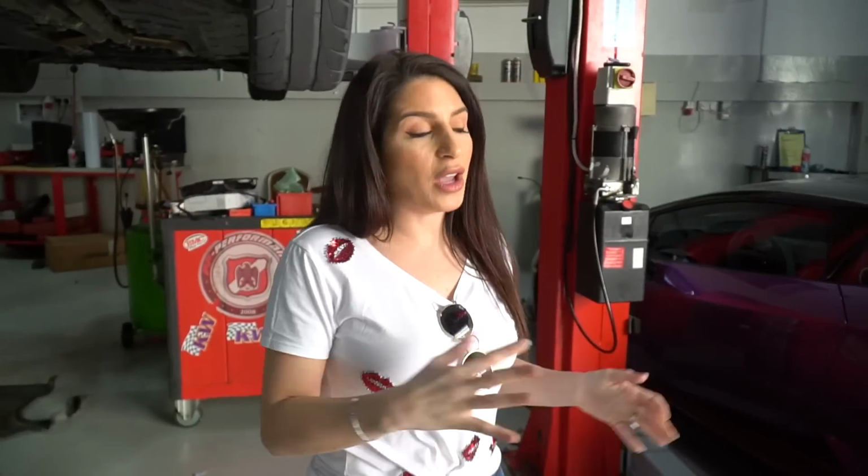Which is the most exciting part? The tires, the paint or the exhaust? To be honest, the tires, because these are the new P Zeros from Pirelli. I'm really excited to test them. The handling is supposed to be amazing, way better than the older ones.